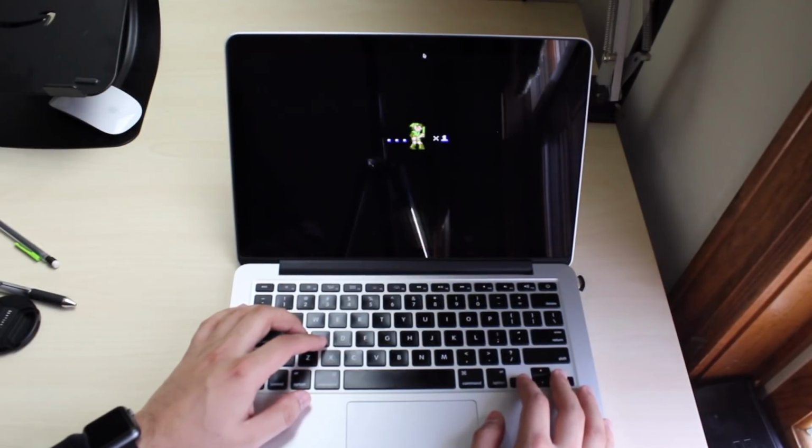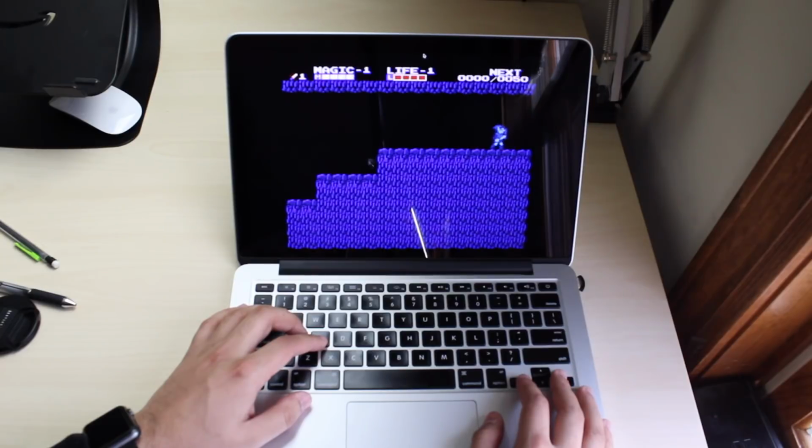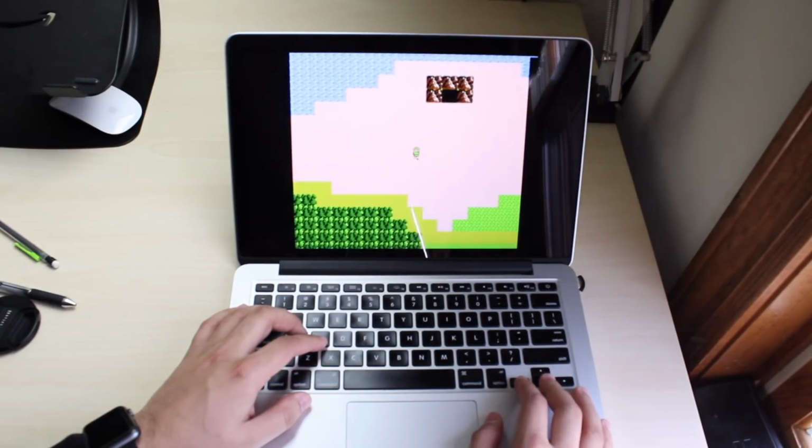But you should not get this computer if you plan on playing Fortnite at 120 frames per second, overclocked, all that stuff. I would not recommend getting this for that.